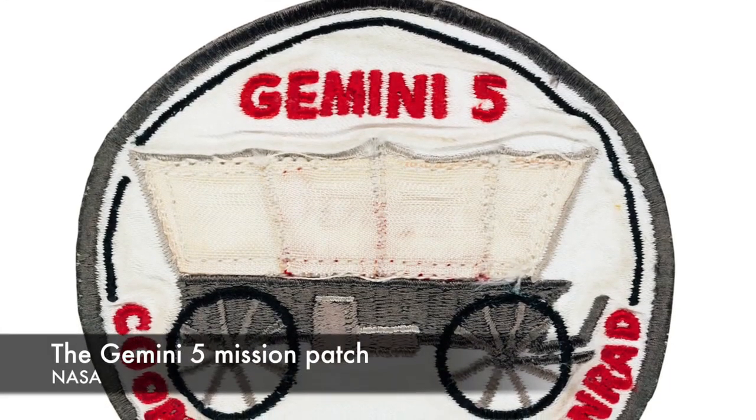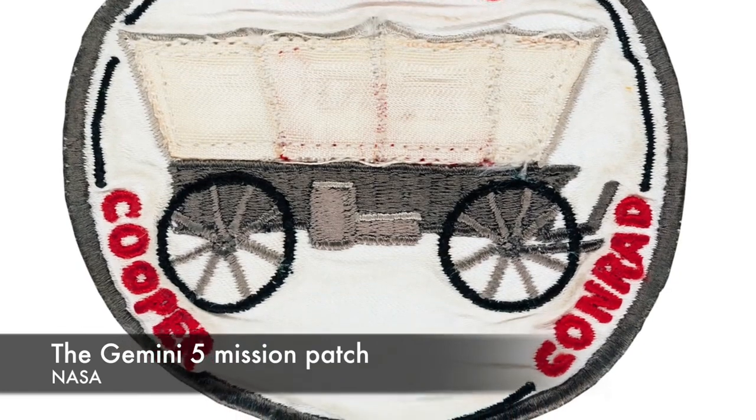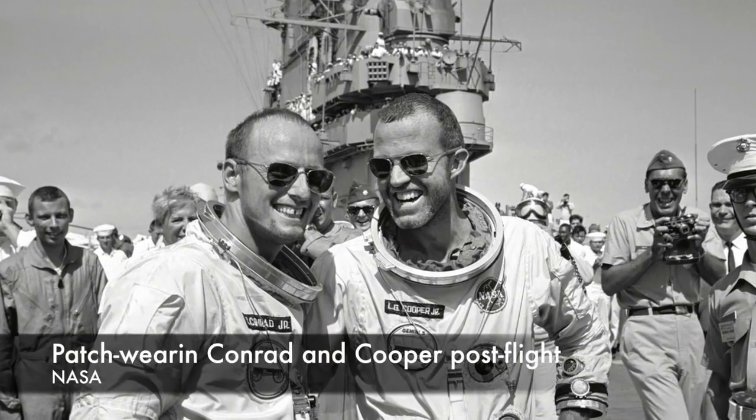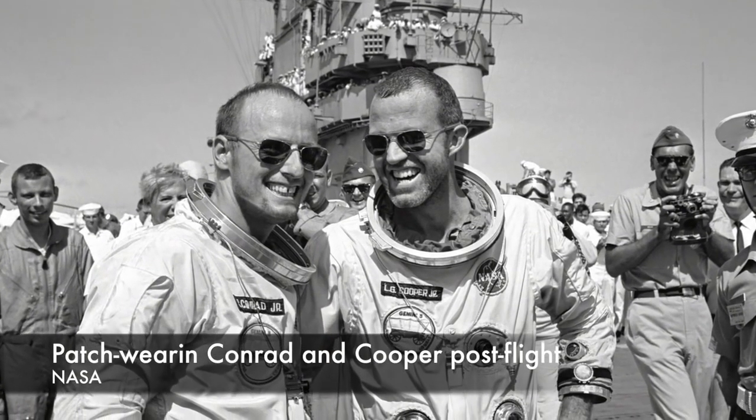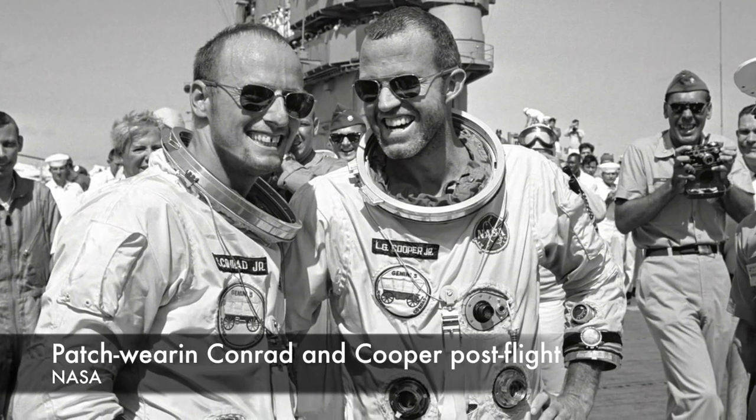He took the idea directly to NASA Administrator Jim Webb, who approved the patch but not the motto. He said it would give the public the idea that, if the mission were cut short for any reason, it would be a bust, something NASA really didn't need in 1965 when it was closing in on that lunar landing deadline. But the covered wagon was eventually approved, and Conrad and Cooper became the first astronauts to fly with a dedicated mission patch on their suits.